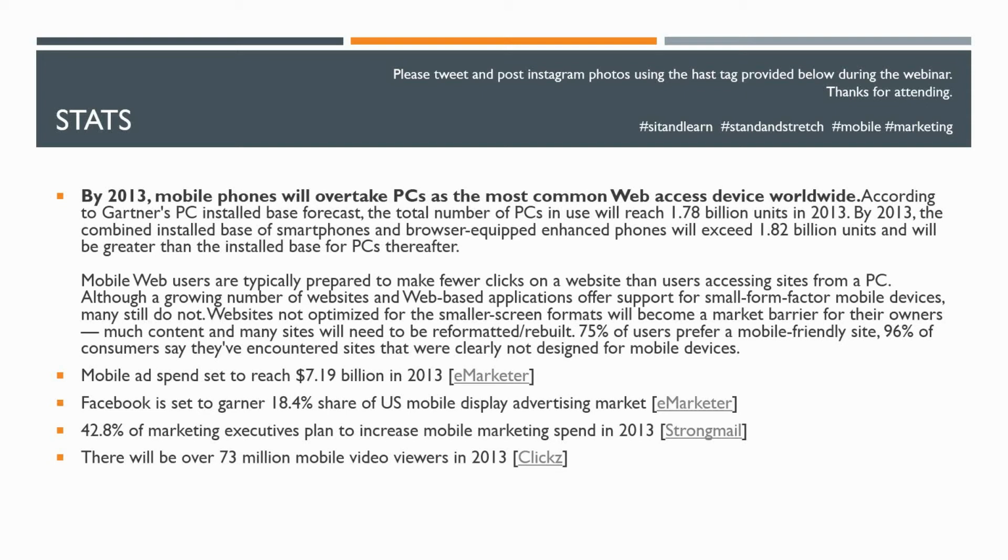We're seeing a lot of that interaction coming, and mobile ads are not invasive. They're not so complicated. Facebook is also set to garner 18.4% of the U.S. mobile display advertising market. So Facebook is going to represent almost 1/5 of the mobile display advertising market this year. 42.8% of marketing executives plan on increasing mobile marketing spending in 2013. And of course, there will be over 73 million mobile video viewers in 2013.